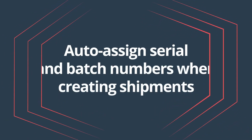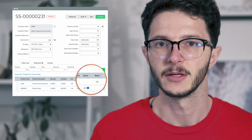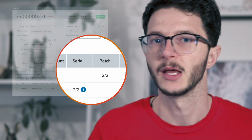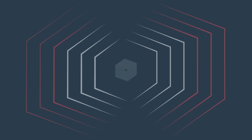Auto-assign serial and batch numbers when creating shipments. You may already know that you can auto-assign serial and batch information on sales invoices. You can now do the same for sales shipments. This is perfect if you have an integration with Shopify or Magento, as you will not have to manually assign those as the orders start to come through into Unleashed.